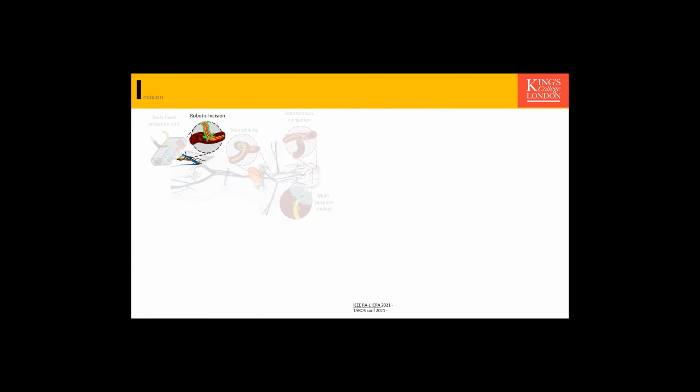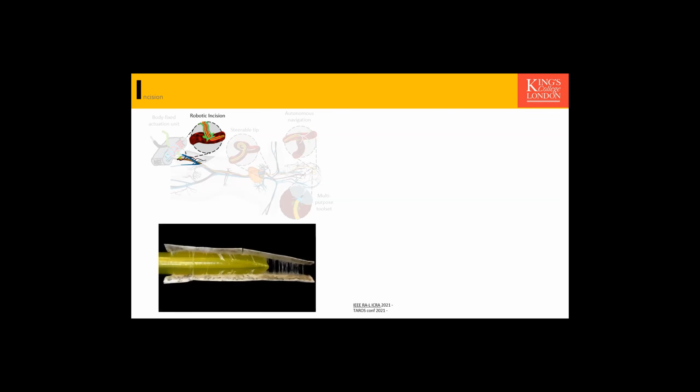Of course, it's not a body-fixed actuation unit, but that was kind of the proof of concept of what we want it to look like, and it also gives us the platform for our further tests. The second part of this proposal is robotic incision based on soft growing robots.